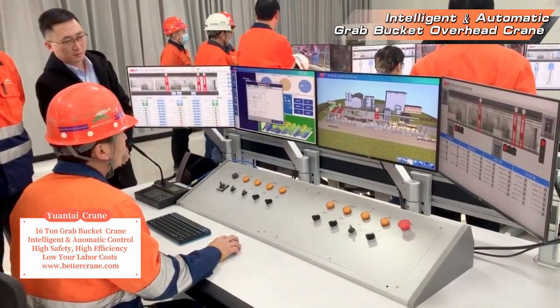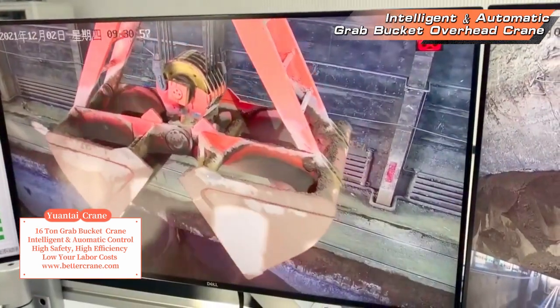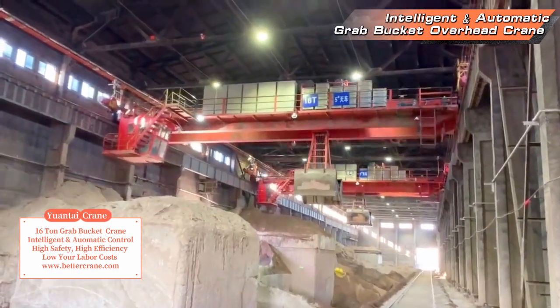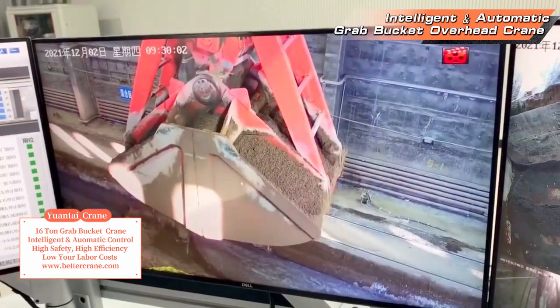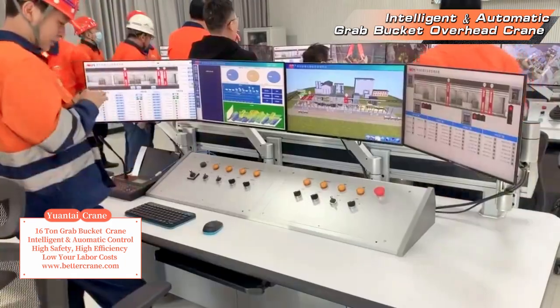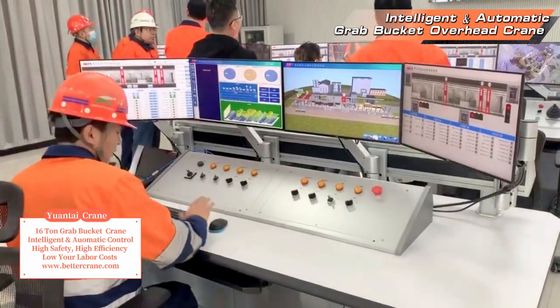The system also includes smart maintenance, health checks for the equipment, video surveillance, and safety features to protect both workers and machines. As a result, the cranes now operate fully automatically, improving productivity and reducing workers' physical effort.